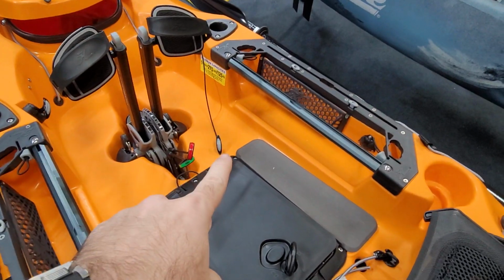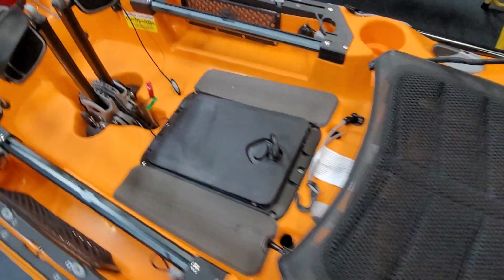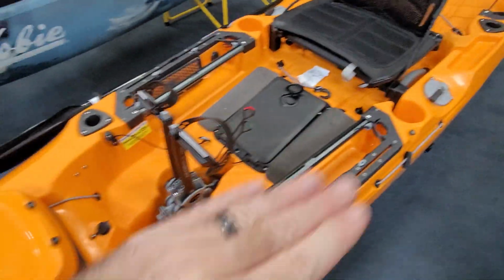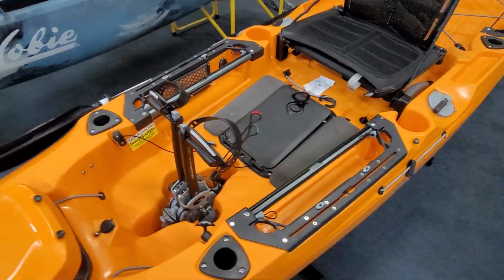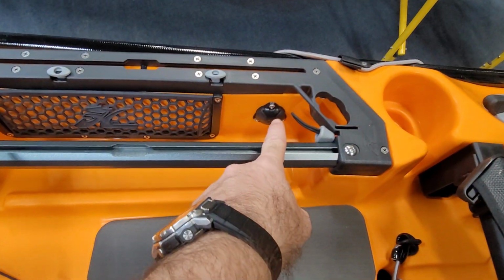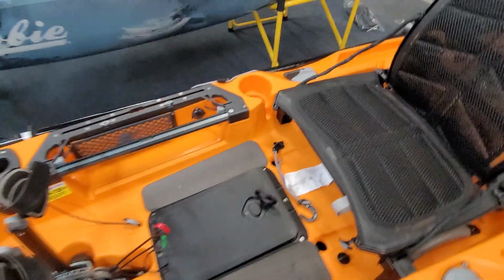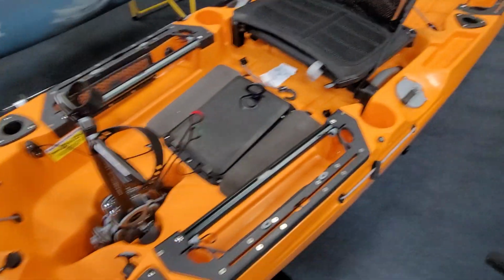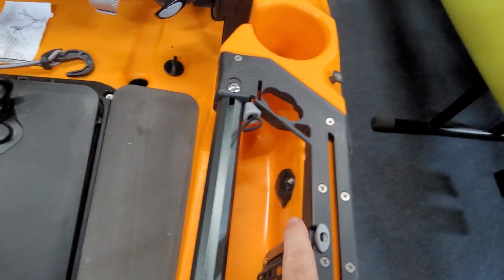You do have the rudder that's retracted up. You've also got a retractable transducer mount underneath the seat, underneath the boat. So that'll raise your transducer up and down. You do have some through-hole wiring grommets there. So that allows you to run wiring through it, and it creates that little rubber gasket seal around the wires. You've got those on both sides.